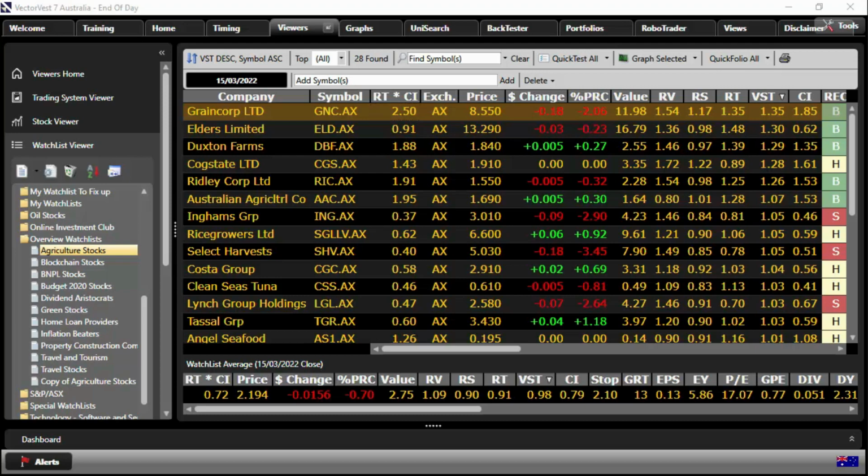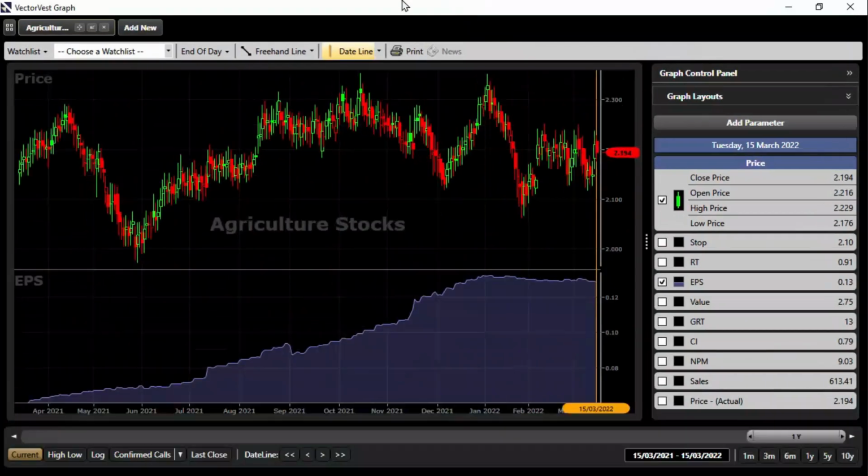You can see over the years there's been some very interesting undertakings in the agricultural stocks. If I come down to the bottom here and view the watch list average graph, you can see in recent times definitely there's been a bit of a turnaround. This is the average of all those stocks, and the price is coming up and bobbing sideways a bit. This is all the stocks combined, right?